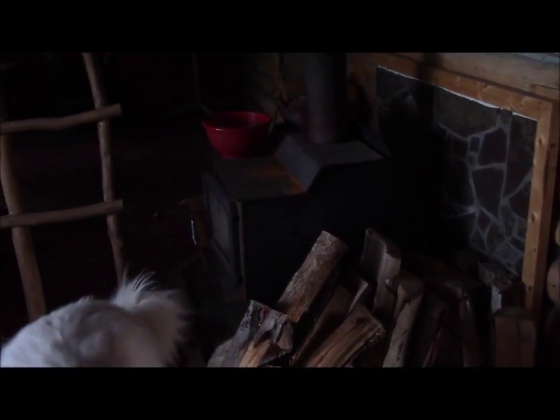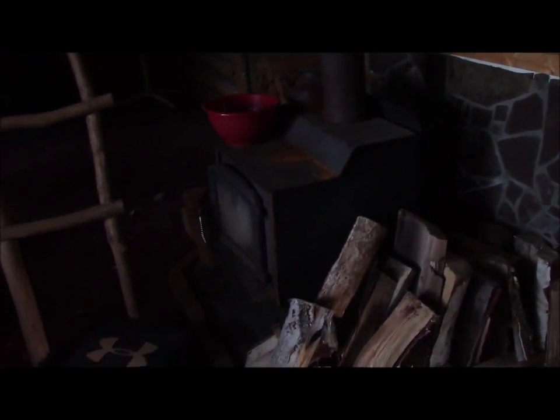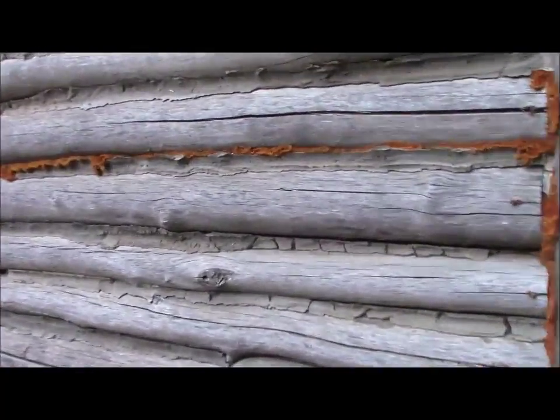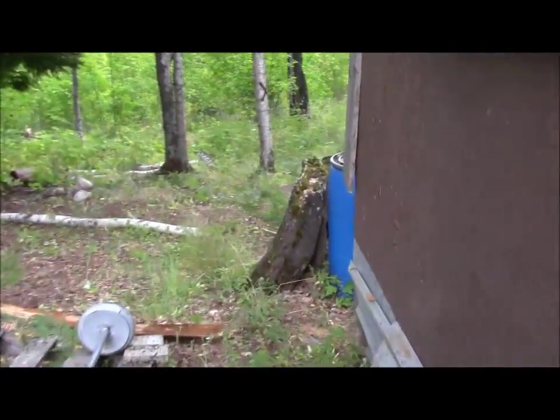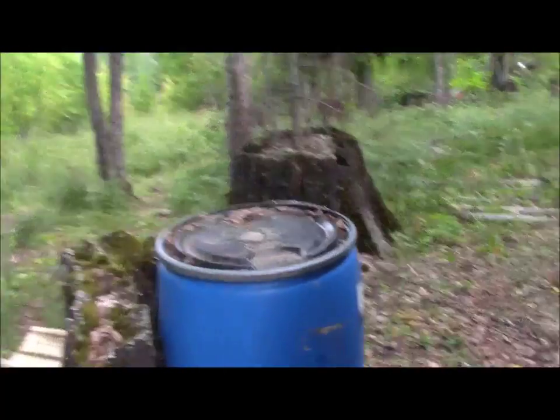But it does have a nice wood-burning fireplace. We'll be definitely using that in our cabin. So there's still a lot of stuff in here that we can reuse. We can even reuse the logs when we tear it down and make a log cabin chicken coop, which I'm excited about. I think that'd be cool. Let me show you some of the outside. Let's see if we can take a peek underneath where you can actually see the construction of the floor and how bad it is.